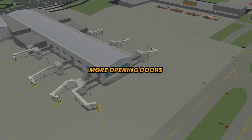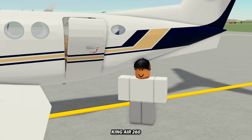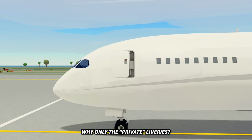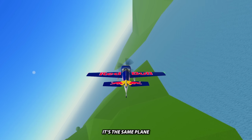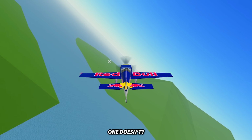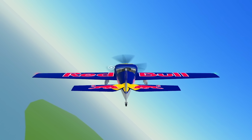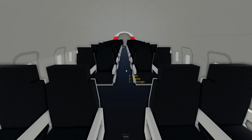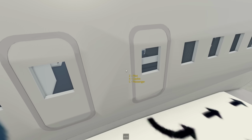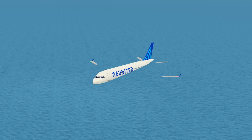More opening doors. Some planes do a really good job at this, like these, but the 787, why only the private liveries? This would have been nice to have on the regular liveries too. It's the same plane, I don't really know why one has opening doors and one doesn't, so at least we know it's possible, right? Emergency exits that actually work. They can be toggled by the pilot or a nearby passenger, and they don't even have to be animated, they can just pop open, I guess. That would be cool.